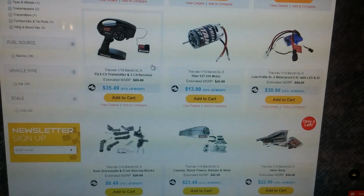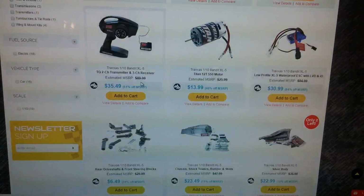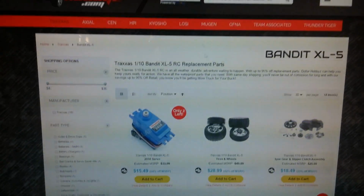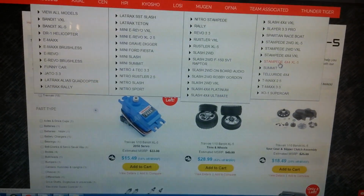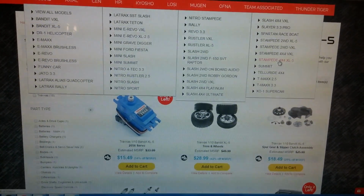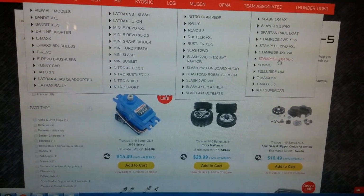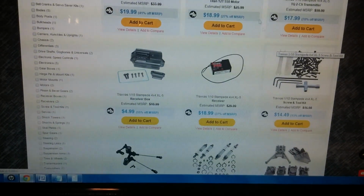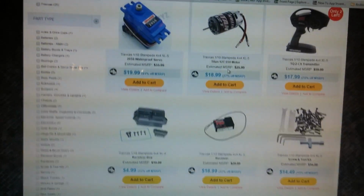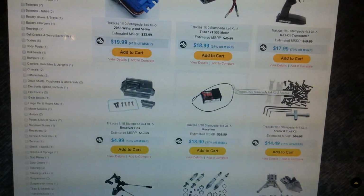Some of the other things are marked up. Like I've seen this radio. It says 35 here, but I've seen it for 20 elsewhere. For all you guys that always wanted a Stampede 4x4, you can build a Stampede XL5, and the gears in it are fine, and even the drive shaft, even though it's plastic, is fine too. You see the motor price. It's the same Titan motor, but it's more expensive. Crazy. But it's just because of the kit being more expensive.